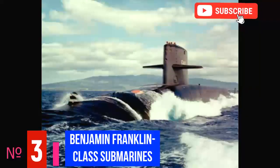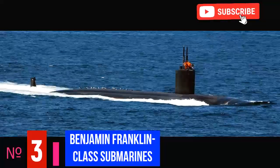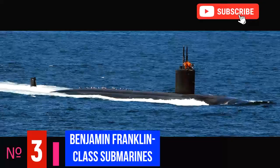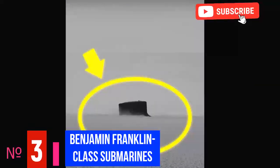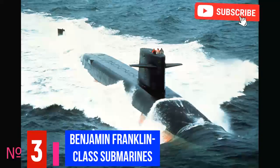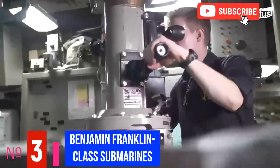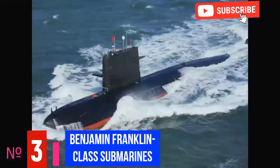The construction of the boats was carried out from 1960 to 1967 at the shipyards of Electric Boat, 7 boats, Newport News, and Mare Island NSY, 1 boat. The last boat of this type, Will Rogers SSBN 659, was handed over to the fleet on April 1, 1967. A total of 31 boats of 3 series were built.